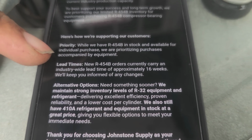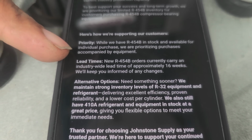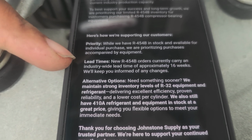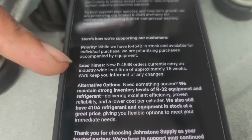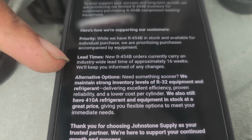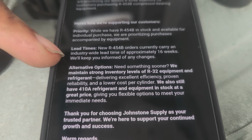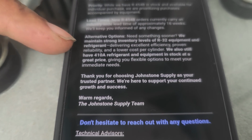Lead times. New 454B orders currently carry an industry-wide lead time of approximately 16 weeks. Wow. It's the 1st of May now, pretty much. So that's the whole summer. So if it's gonna get rough this summer, we'll keep you informed of any changes.